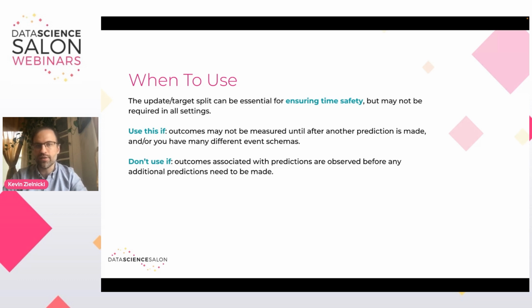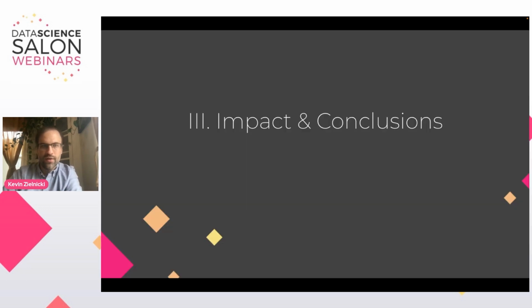On the other hand, you might not need this if you have a simpler setting where outcomes are associated with predictions that are observed before any additional predictions need to be made, or if you don't have a large number of different types of events or targets. So in a typical sequence model, in the simplest case of, say, a sequence of text, like in a large language model, this type of split is probably not really necessary. But in our case, and particularly dealing with the timestamps of these things, this is a very useful separation for us. So I hope that some of those takeaways are useful in your approaches as well.